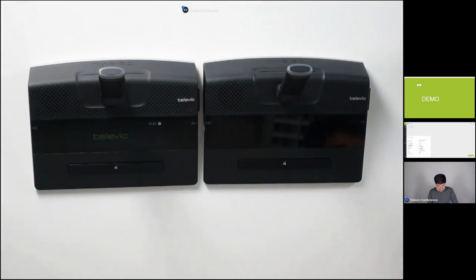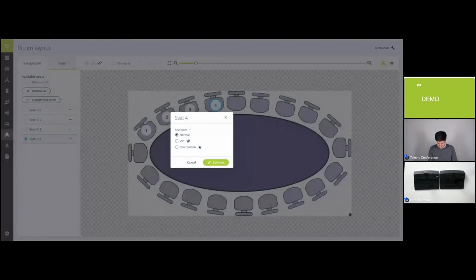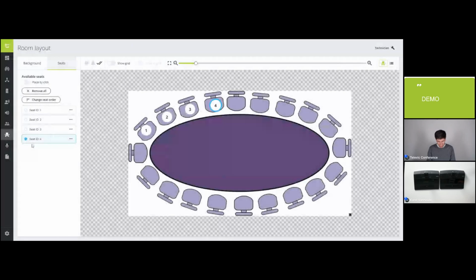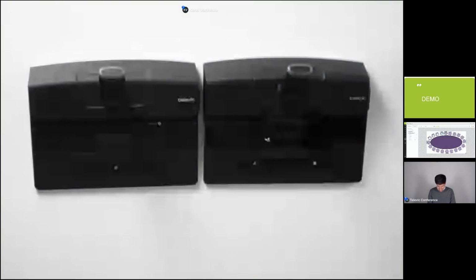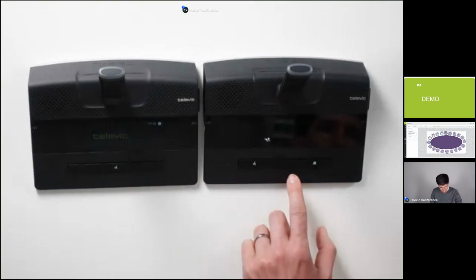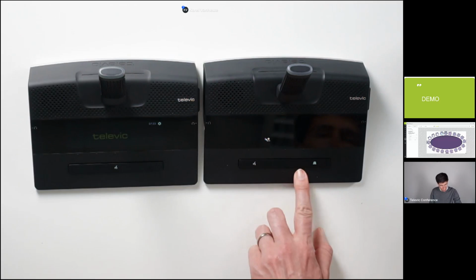As a technician, I can also change the units into other functionalities. For example, we have here our delegate units, and we can edit the seat. Seat ID 4 is a Confidea GO. I will make my screen bigger. So I will repeat, this is seat ID 4. When I click on edit seat, I can make this seat a chairperson unit. So I will edit this one. And now if you look here at the units themselves, you will see that my Confidea GO unit has turned from a normal delegate unit into a chairperson unit.